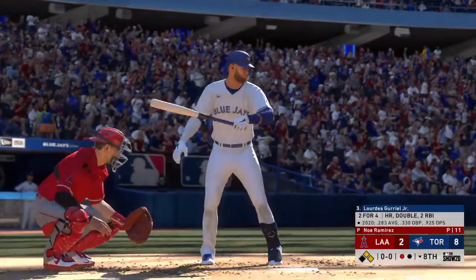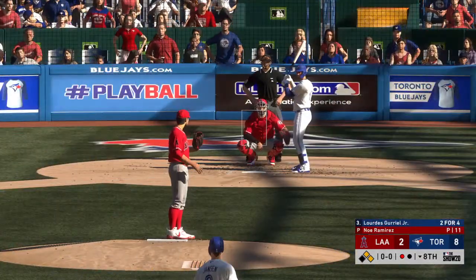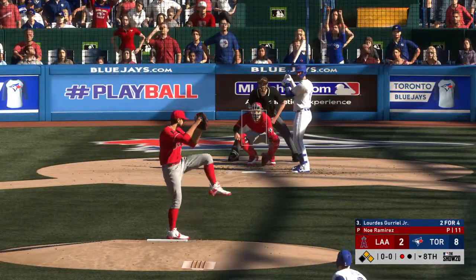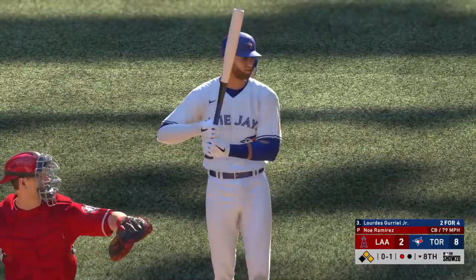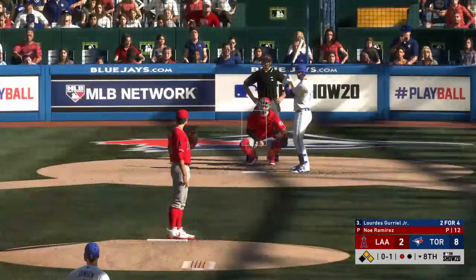Now at the plate, Lourdes Gurriel. He was retired after popping out in his last at-bat. Yeah, I don't mind him trying to drive the ball in the air, but he can't collapse the backside, and that's exactly what he did in his last at-bat. Look for him to stay a little taller and keep that upper half a little bit more over him.